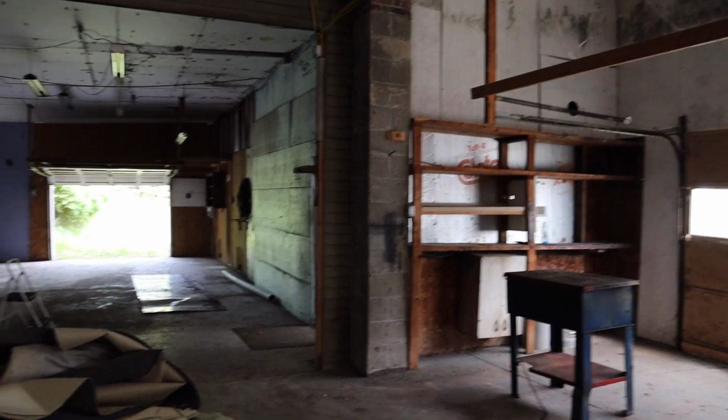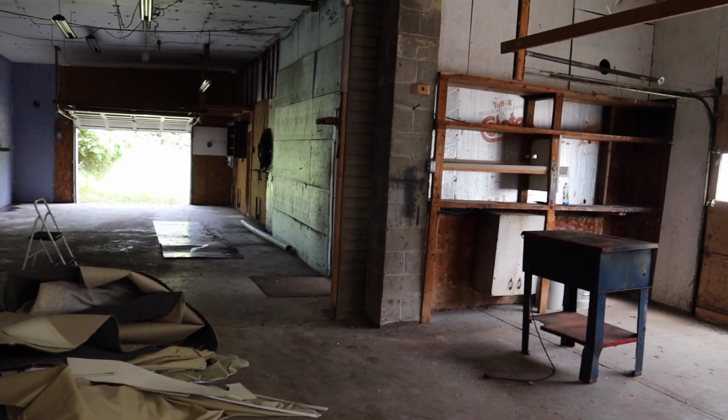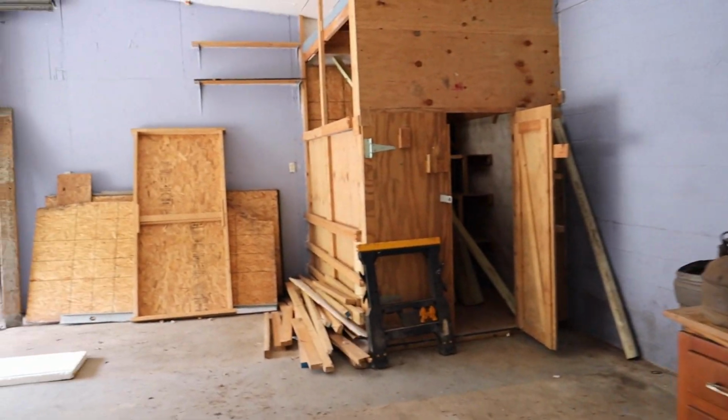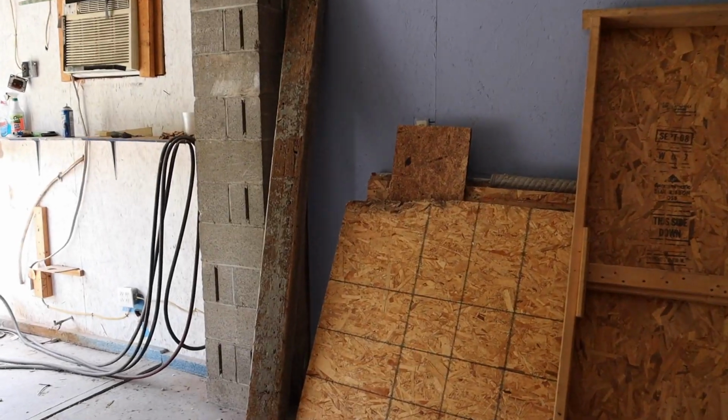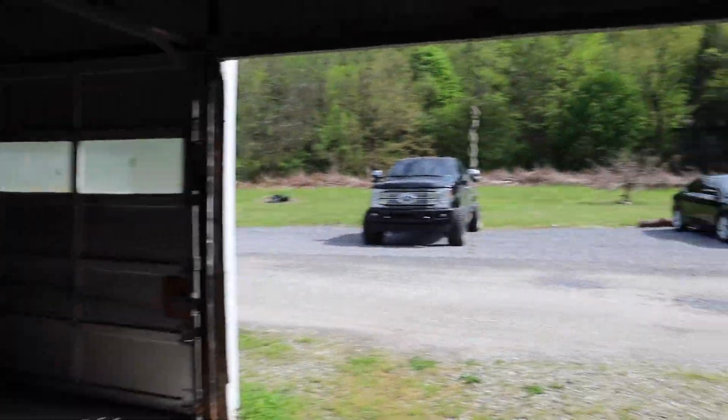And I'm not gonna lie, the place is rugged. I was a little leery on the whole deal, but for the location it is in, it's super close. And for the price, it's an excellent, excellent price. I couldn't pass it up. I've honestly been looking for a garage for a long time, and I haven't been able to find anything. So yeah, there's the truck.